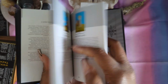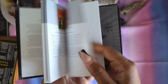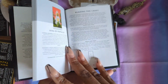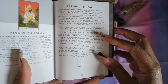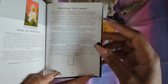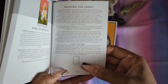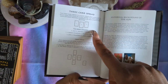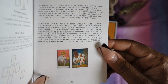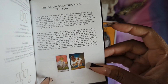Let's look. Same thing for the minors. And then let's go towards the end. Reading the cards. So we can have, of course, countless spreads. A single card draw, 3 card spread, a cross spread. And here we have a historical background of the Sun.